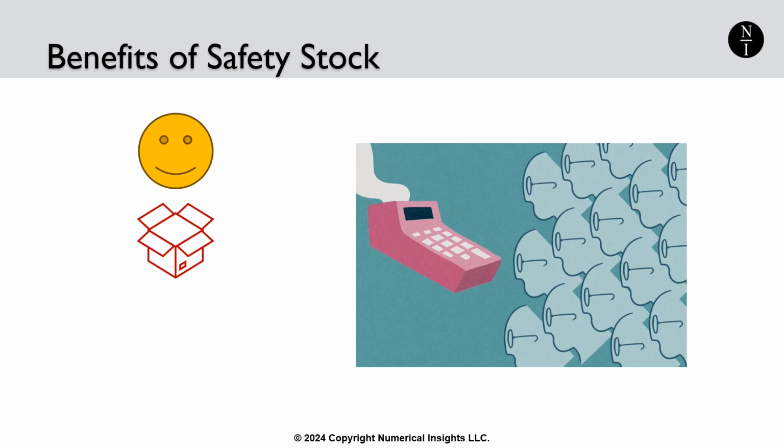Benefit number 3, increased operational efficiency. With proper inventory management and accurate inventory records, your warehouse operations become more efficient. Workers spend less time searching for products that aren't really there, but the computer system thinks they are.